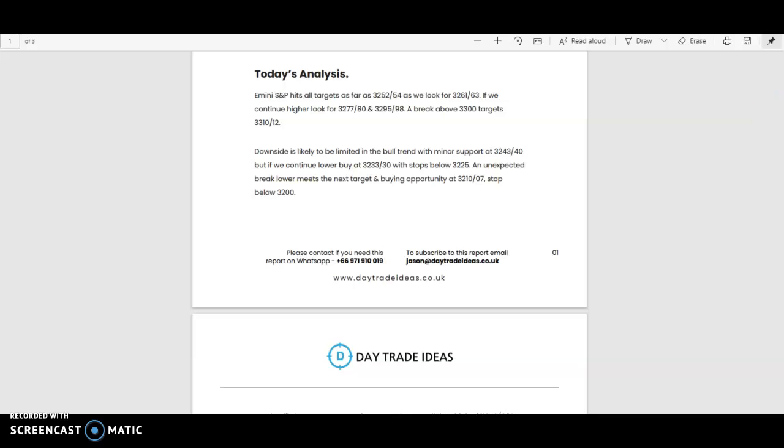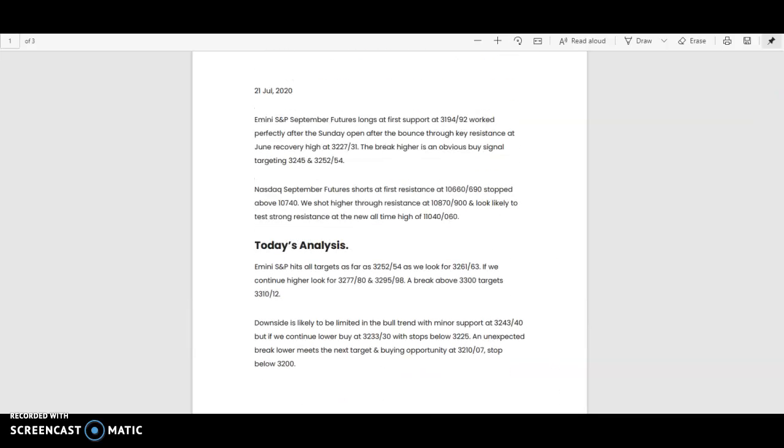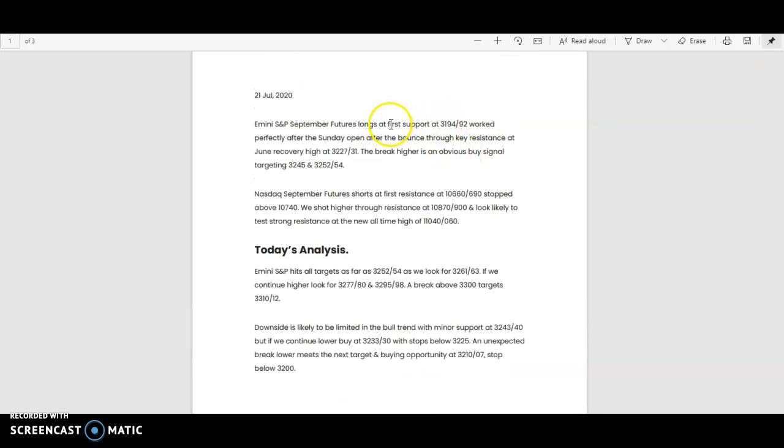So, how would we trade that? Let's assume that we had bought at the support level as we're supposed to do, and we'd taken our profit here at 32.27, 31. Once we start breaking above 31, so let's say if we start trading up to 32.33, 32.35, we can assume that that level has been broken, and we now have a buy signal.